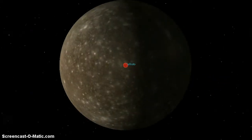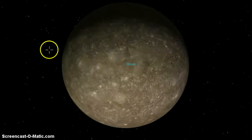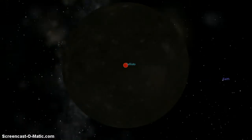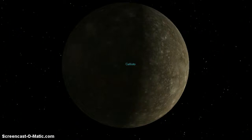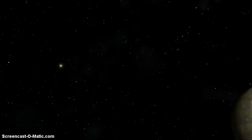This is Callisto. Callisto is likely to not be able to support life because the average temperature is negative 108 Celsius. Callisto has no atmosphere but has large amounts of water ice. Callisto appears to be an ice-rock mix. Also, some scientists think there is a saltwater layer beneath the surface. Thank you very much. We're going to the last solar system object that we think might harbor life. That is the moon of Saturn, Titan. And here we go.